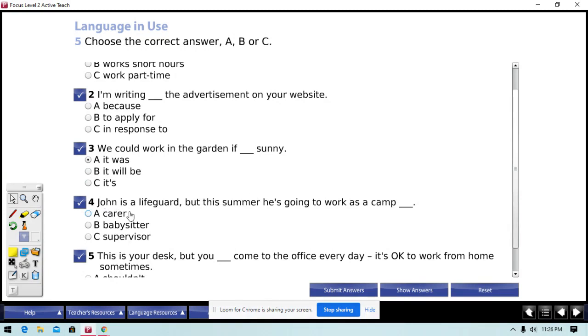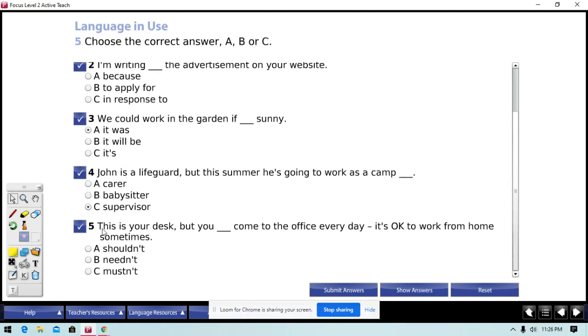Number 4. John is a lifeguard, but this summer he's going to work as a camp, what? Camp carer, camp babysitter, or camp supervisor? What do you think? Let's tick the correct one. Yes, supervisor. Bravo.